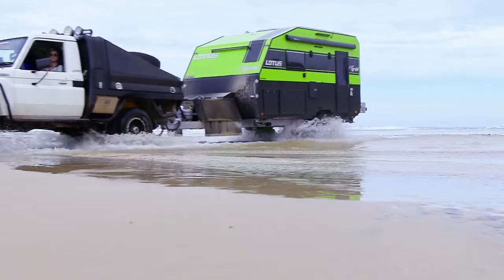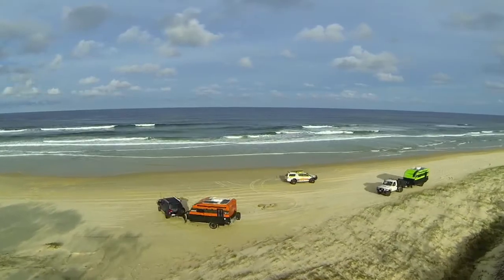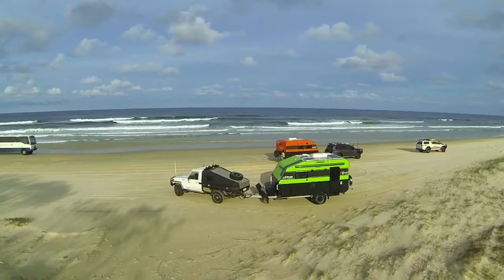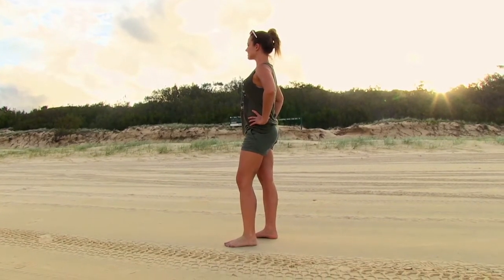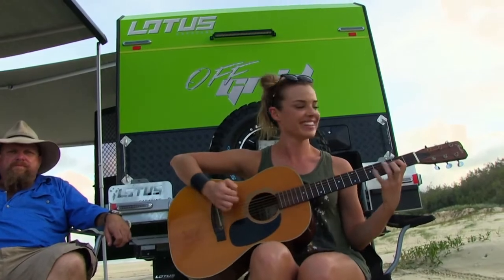Cruising along a beach that just seemingly goes forever, it was the best feeling of freedom that I've felt on this trip. It's something I've never done before, being able to drive along the beach and just pull up and set up camp. Pulling up on the white sand and hopping out with the sound of the ocean, parking the caravans, setting out the awnings, getting the chairs out and having a little play on the guitar, cold drink. You couldn't ask for more than that.